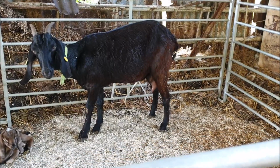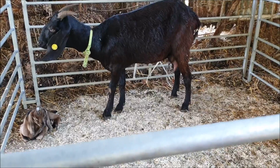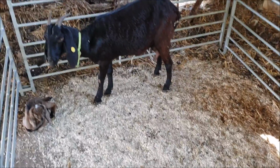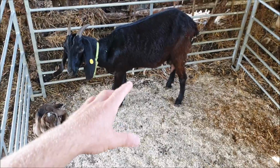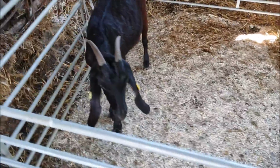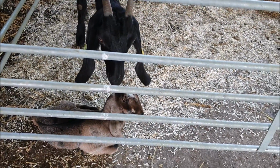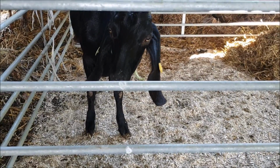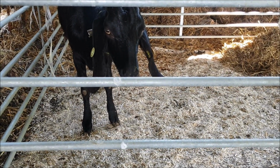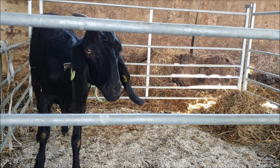She's doing it really well. There's the little one. And she's not in bad shape. So often when they first give birth, they look a bit hollow. But actually, she looks pretty nice. She's got tons of milk, haven't you? And she's being very protective, which is good. So all in all, for a first-time mum, it's all gone rather swimmingly.